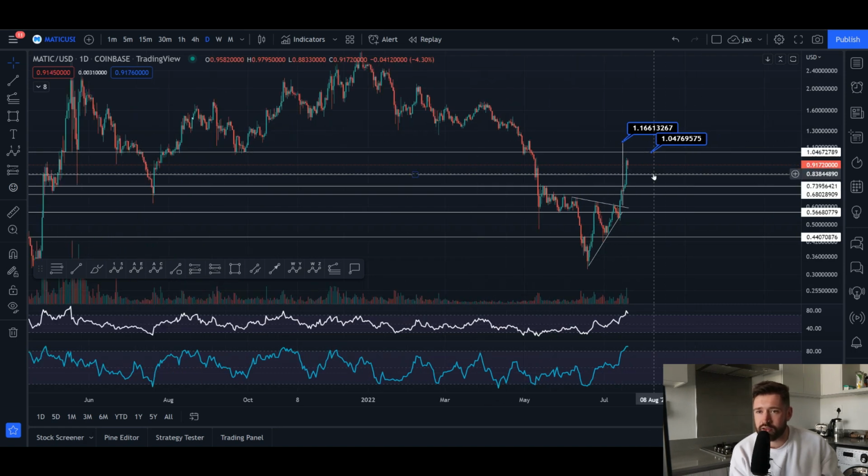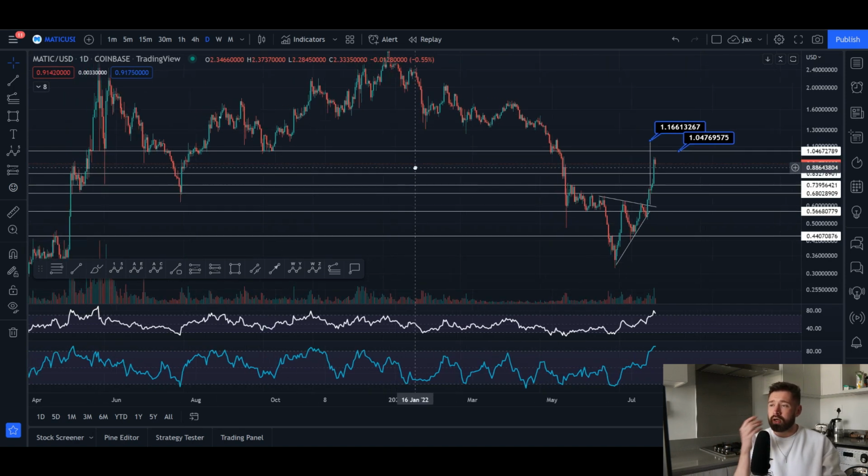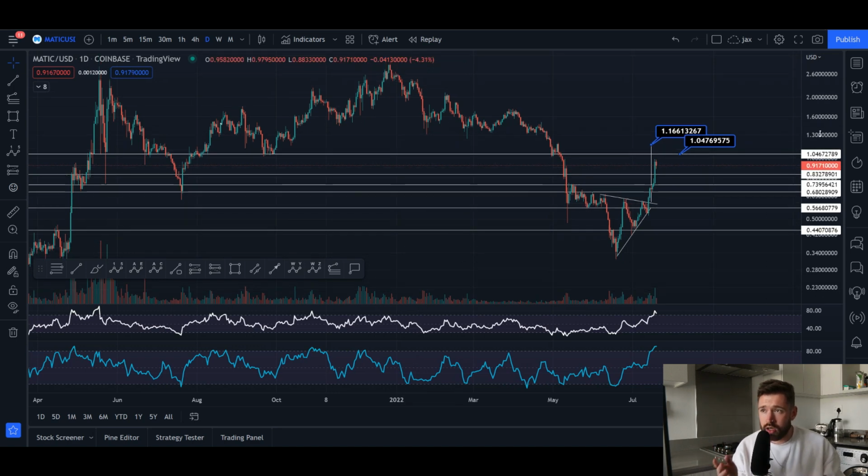So if we come down, we have support at 83 cents, 75 cents. You can see all the support in this area, which is the pullback zone for the wave 4, and where I would look to enter a long.